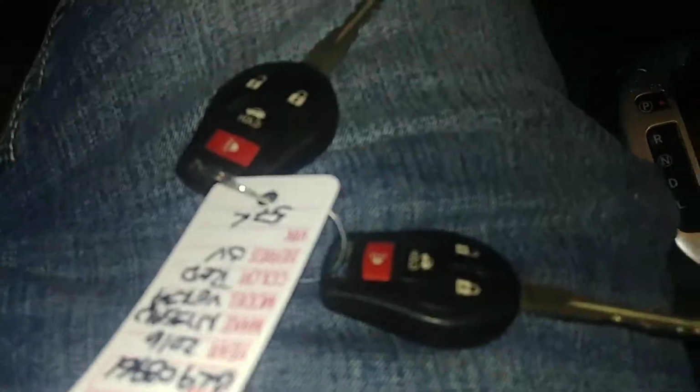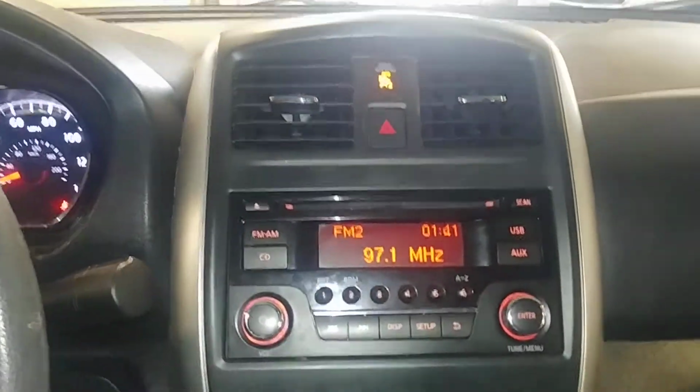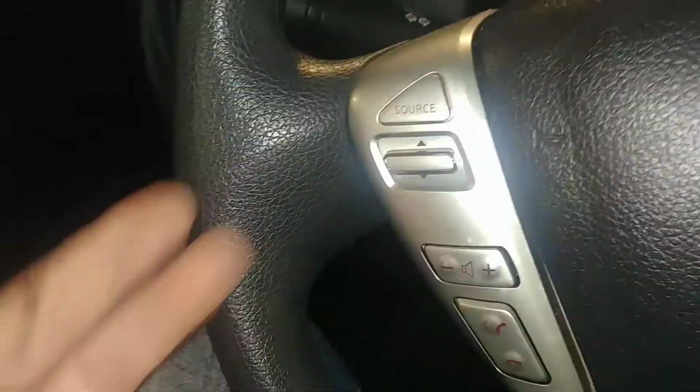Jump into this vehicle. It does come with 2 key fob combos and owner's manuals. Check out pictures for more details. Of course, you get your AM/FM, CD player, Onyx, and all that good stuff. Radio and everything works. AC and heat works. You got steering wheel controls on this side as well as this side.